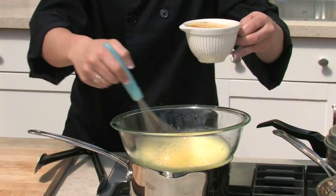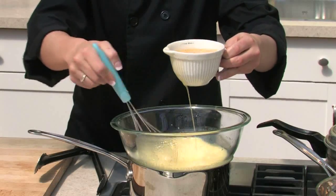We'll let Rachel finish off the sauce. When we come back, we'll put the whole thing together and make it ready to serve for Mom's special day. Don't miss that.